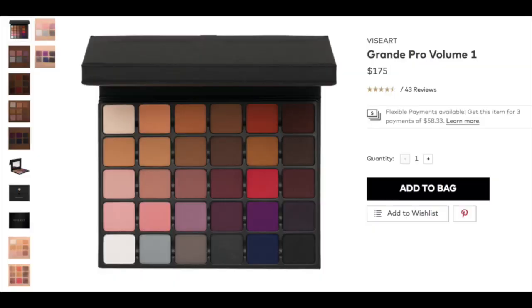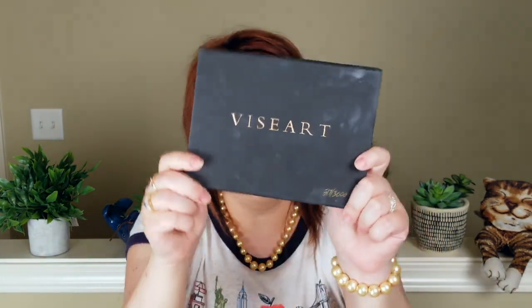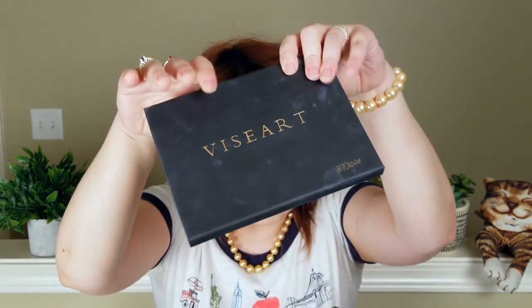My most favorite eyeshadow palette for the last, of course, year since it has come out, and especially this month I've been reaching a lot for this palette. It's the Grand Pro Volume 1 by Viseart. I am sorry that my palette looks so beat up and is covered in my fingerprints and smudges. I tend to, of course, apply my foundation, set it, and then my fingers are all dirty and I grab my palette. And that's nasty, I know that, and it's unacceptable.